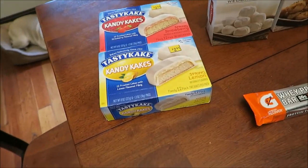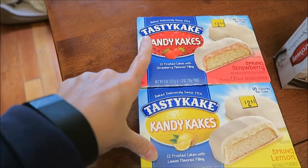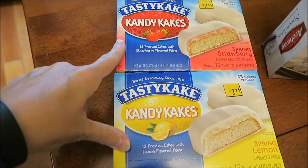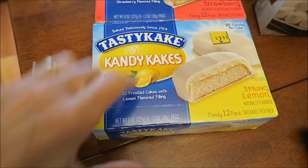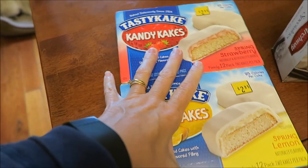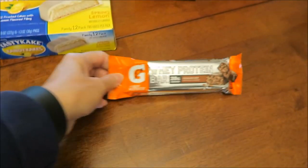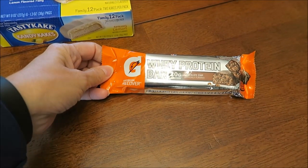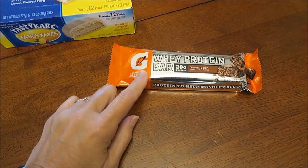Okay, I have a couple more stores to show you things from. These are from the Dollar General. These are the Tasty Cake Candy Cakes. This is the Spring Strawberry and the Lemon Spring. And we went in looking for some other cakes, but these are the ones we found. And then William wants me to try this Gatorade chocolate chip bar, and we've actually bought that at Walgreens.